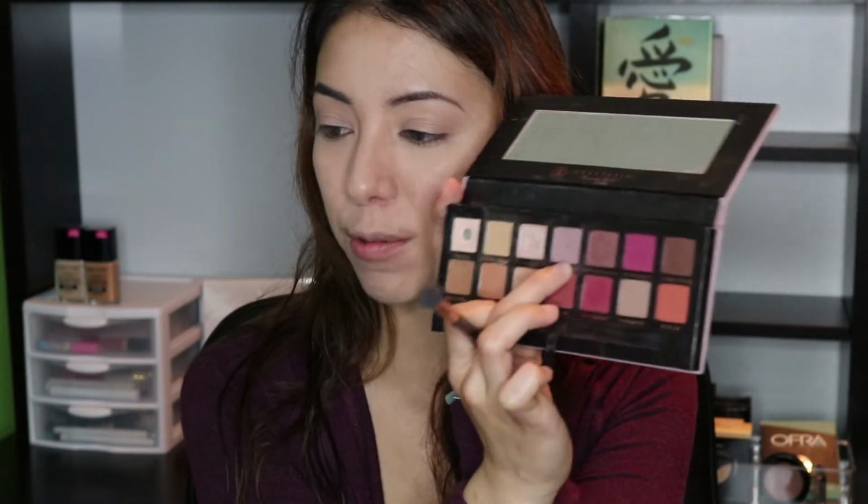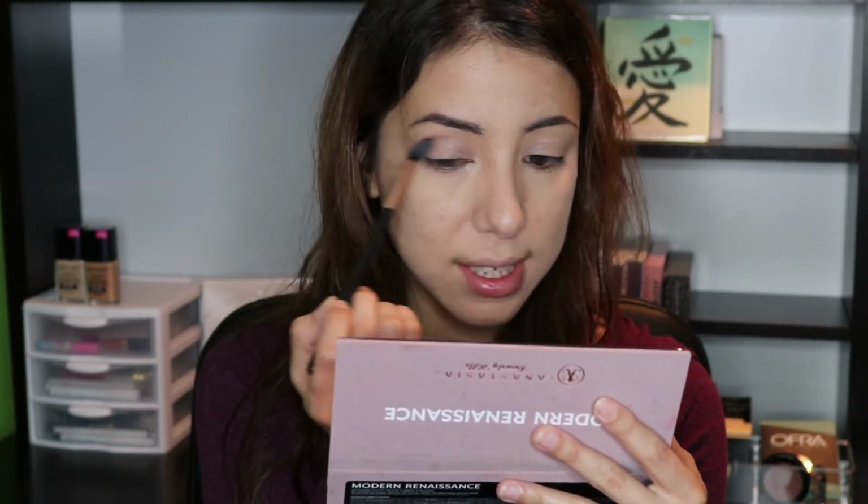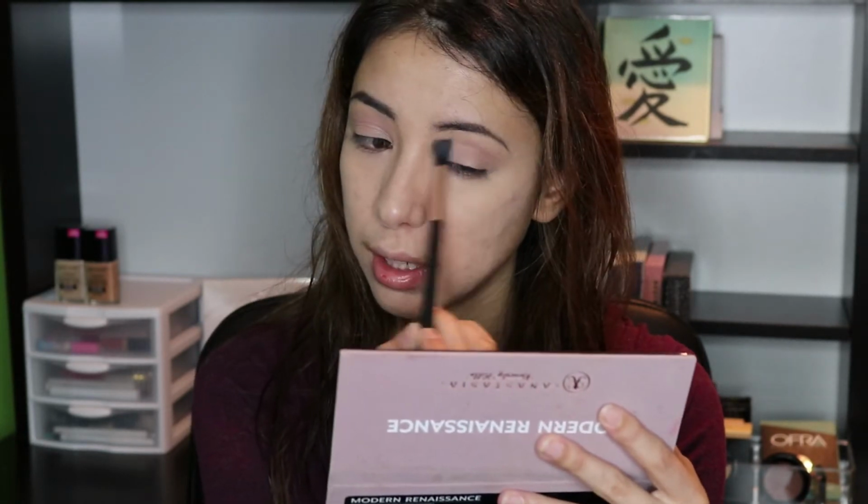So I'm going to use that same brush to pick up Buon Fresco right here, which is this really nice muted purple pink. And this is going to be my crease shade. And again, it's going to be a really soft hand. And I'm just going to drag that along my crease.